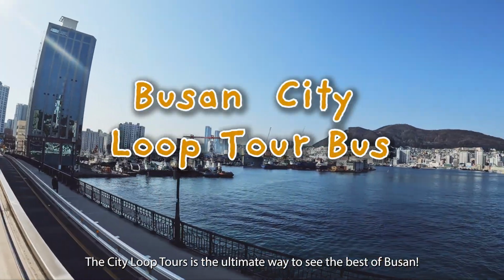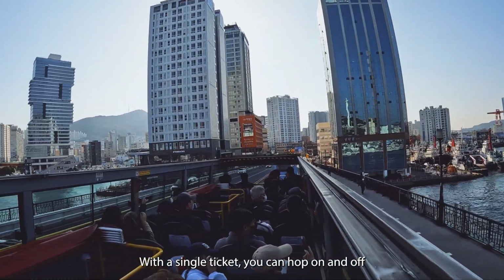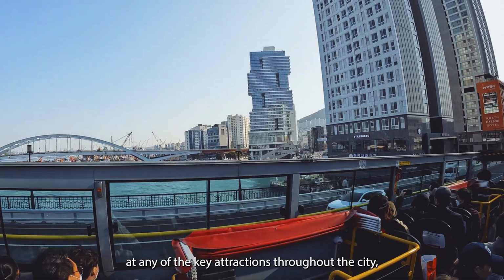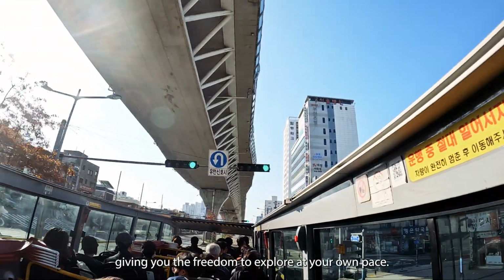The City Loop Tour is the ultimate way to see the best of Busan. With a single ticket, you can hop on and off at any of the key attractions throughout the city, giving you the freedom to explore at your own pace.